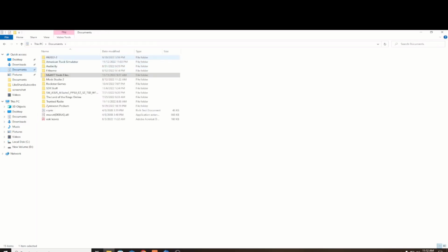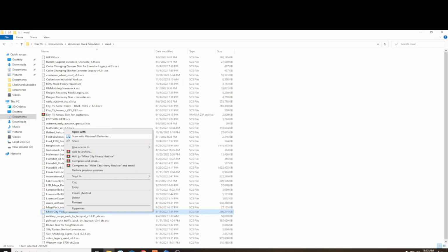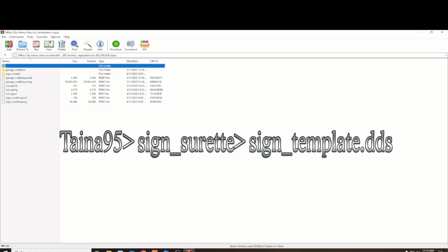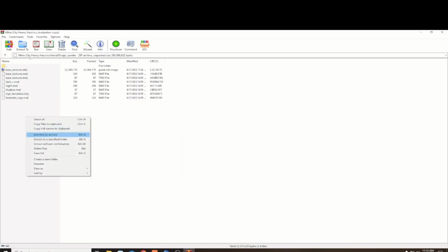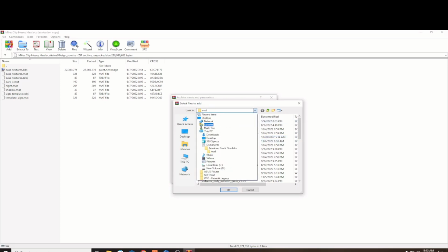Now we're going to go to Documents, American Truck Simulator, Mod. We're going to scroll down and find the Miles City Heavy Haul Yard, and right click that, open with, and choose WinRAR. Open it up, and then again we go to the Tana 95 sign, sign underscore template.dds. What I want to do is delete that. Say yep, we delete it, and then we right click over in the gray area and say add files to archive.